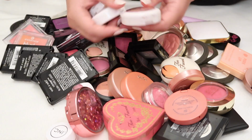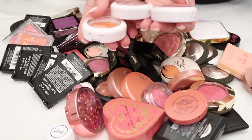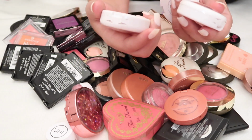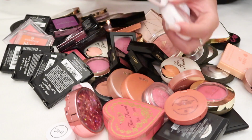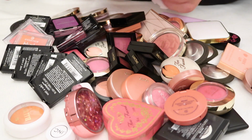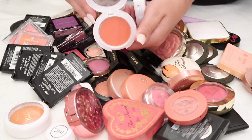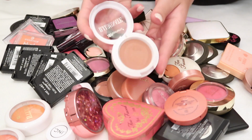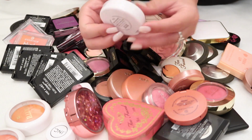I have these Illuminate by Ashley Tisdale and BH Cosmetics cream blushes. I have 3 of them. I have the shades Peaches and Cream, which is a really pretty peachy orange color. We've got this one, which is called Rosé, which is another really peachy color. And then this one is called Cocoa. And these are all pretty old.